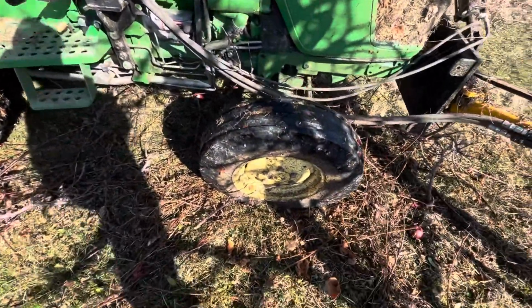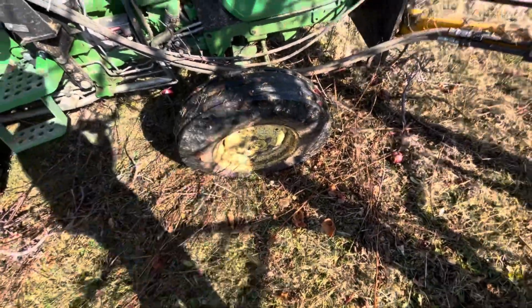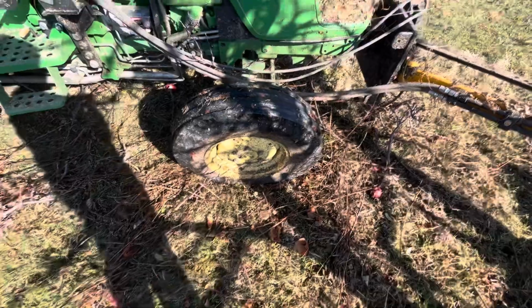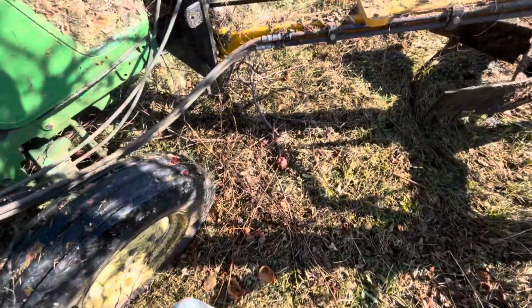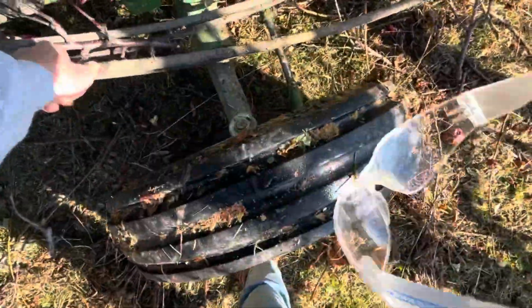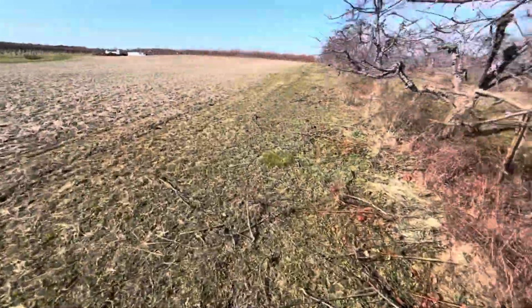Well, this is the joys of chopping brush. This is the fastest flat tire I have ever gotten though. Literally about right there, it started to go flat and you could hear the air flying out. I ran over all these prickers, so I can kind of see why, but that is the fastest flat tire I've ever gotten in my entire life. That is crazy. And Dad's chopping brush, so I guess we're gonna take a walk.